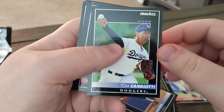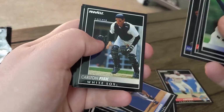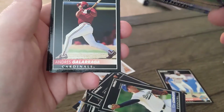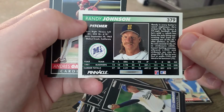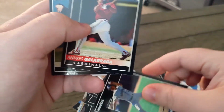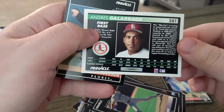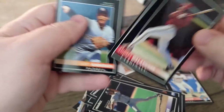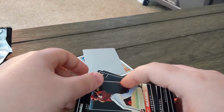I just got to check, make sure nothing else is sticking. Tom Candiotti. John Wetteland, which I didn't realize he was with the Expos. Mark Davis. I knew he was with the Yankees. There's a Carlton Fisk. Randy Johnson with the Mariners. So that's a cool card too. Coming off of 13 and 10 years. So he's still fairly early in his career. I think he debuted in the late 80s. Andres Galarraga with the Cardinals. You don't really remember him much with anyone but the Rockies. Well, you remember him with the Expos because that's who he started with. But he ended up with the Rockies through their expansion draft when they came into the league, which would be wild if a team comes into the league now and you were to have an expansion draft.